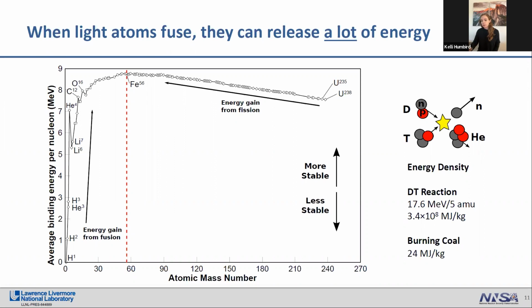You might be more familiar with the right side of the curve. This is how we get fission energy in current fission power plants. In that approach, you take a heavy nucleus, you split it apart and release energy that way, always working your way up toward this most stable isotope.